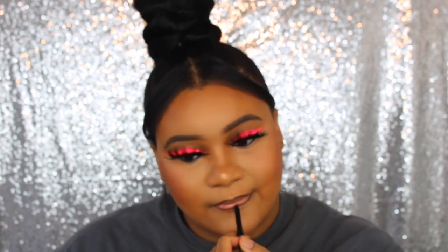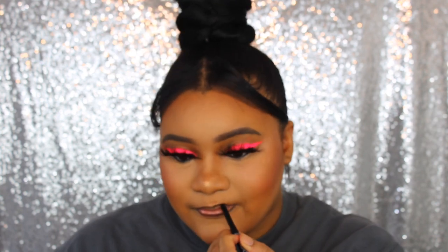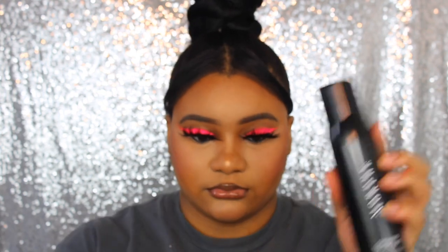So I am using a brown lip liner. I got this from your local beauty supply store, and same for the lip gloss, y'all. This is the best lip gloss you can get for $1 or $1.50. When I tell y'all, it's better than any high-end lip gloss, y'all, it's bomb.